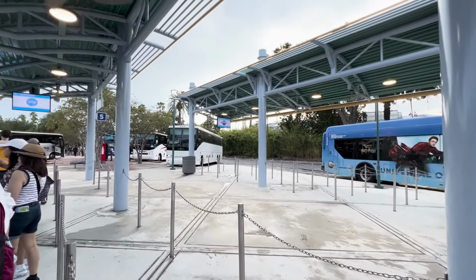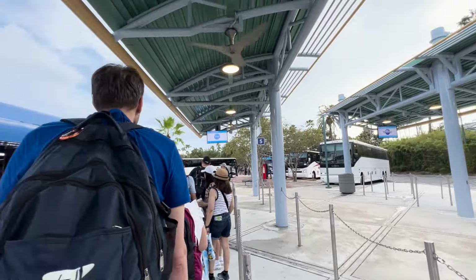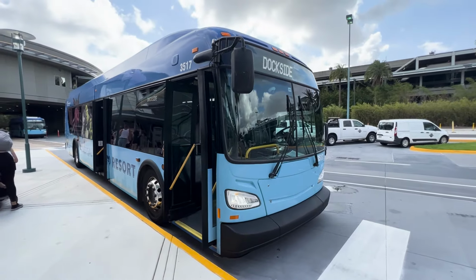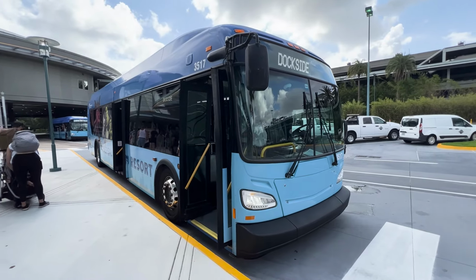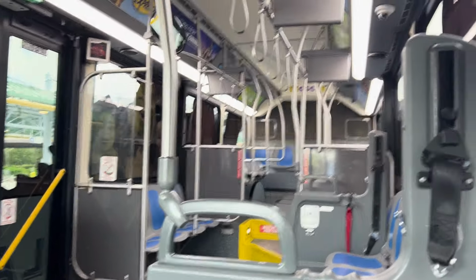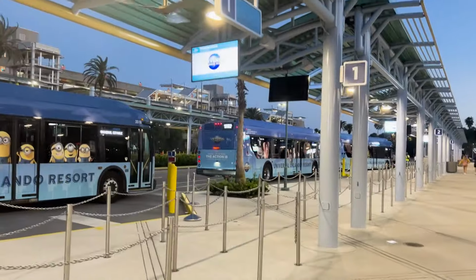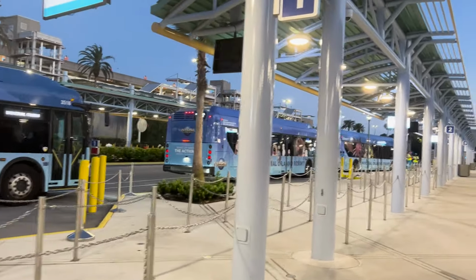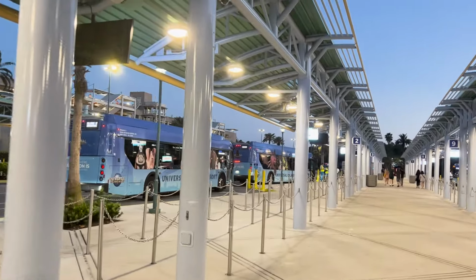But what we love about the free transportation at Universal is pretty much once it starts running early in the morning, free shuttle buses will run from the Endless Summer Resort every 15 minutes, and they'll run every 15 minutes throughout the day. So if you decide you want to go back to your hotel and enjoy the pool and take a break at 10 o'clock in the morning because you got so much done with early park admission, you can easily go and do that. And I don't see that at any of the other off-site hotels.